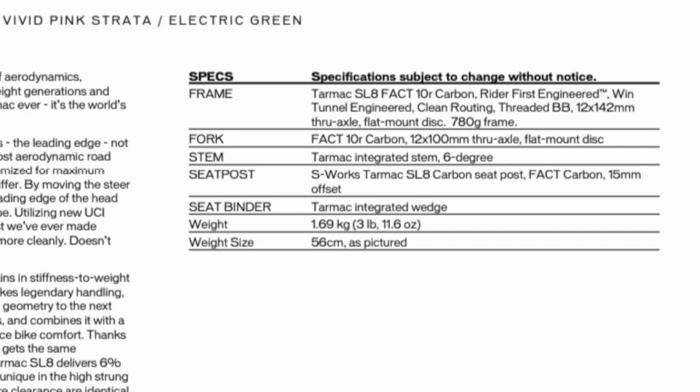The other thing here, we do have frame weight. So 780 gram frame. For that is the internal clearance. So that's a very lightweight frame, 780 grams. That's impressive for, this is the Specialized. This is not the S-Works frame. That's very impressive. I'd love to see what that compares to a standard SL7 currently. And that's for FAC 10R. Still through axle, front and rear.